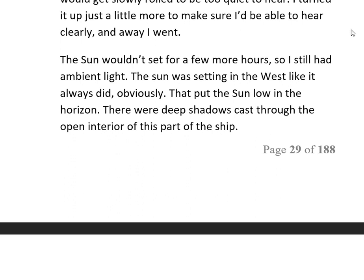The sun wouldn't set for a few more hours, so I still had ambient light. The sun was setting in the west, like it always did, obviously. That put the sun low in the horizon. There were deep shadows cast through the open interior of this part of the ship.